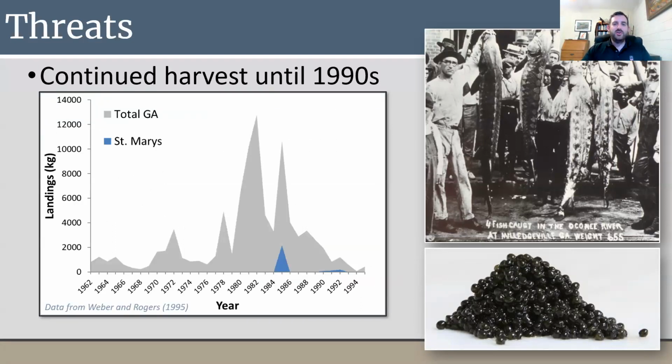This figure shows harvest in Georgia from the 1960s to the 1990s. So the y-axis is landings, so captured harvested fish in kilograms. And so in Georgia, we saw this recent peak in harvest in about 1980, when 12,000 kilograms of sturgeon were harvested. And assuming an average Atlantic sturgeon weight of about 300 pounds, in 1981, that was about 88 fish that were harvested in the state of Georgia.